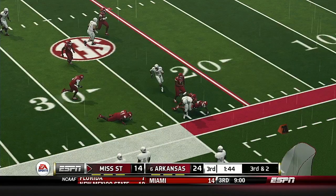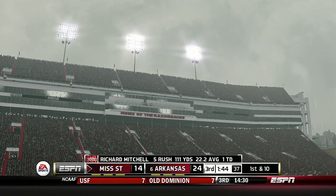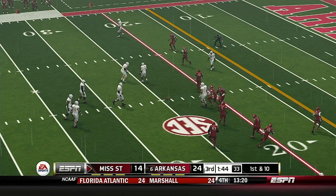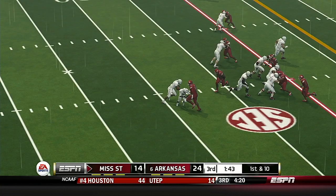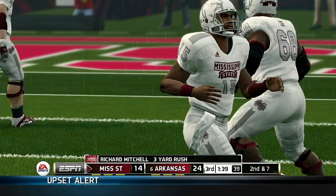He's at the 30. He's knocked out of bounds. Right around the 24-yard line. First down. He's tackled right around the 22-yard line.